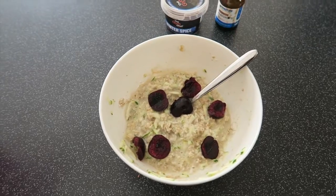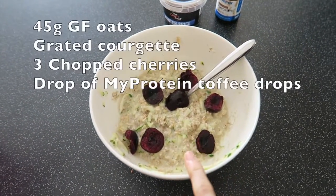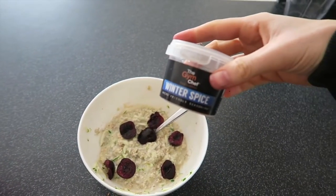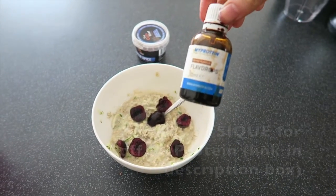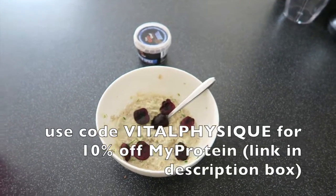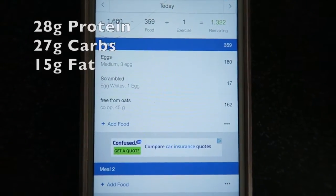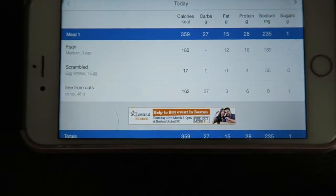Part 2 of my breakfast this morning. I have got 45 grams of gluten-free oats with some courgette, some cherries, and I'm just going to top it with the Gym Chef winter spice. And I've also added a couple of drops of the MyProtein toffee flavour drops for a bit of sweetness. Meal 1 comes to around 360 calories, and then carbs 27, fat 15, protein 28.